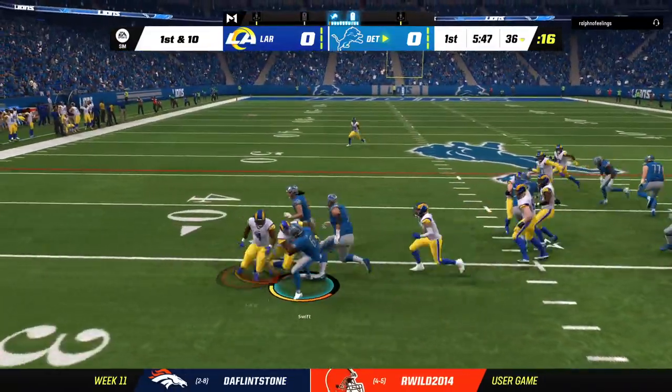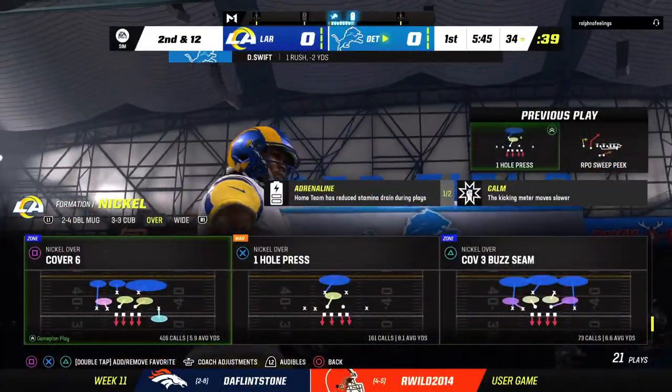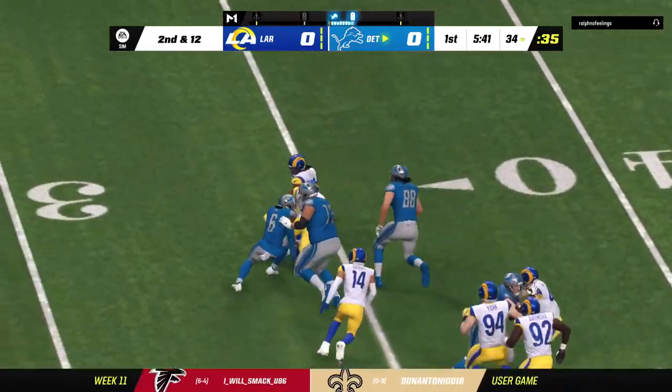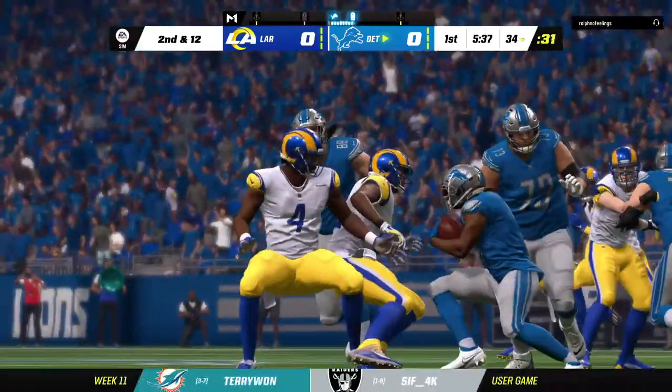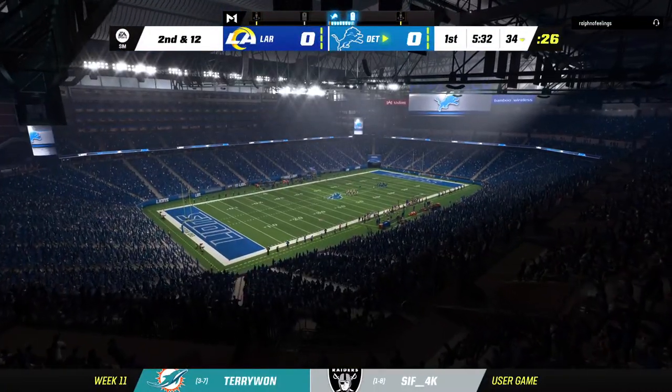On the ground, it's Swift to start the drive. And he is met quickly in the backfield. Down he goes, folded like a lawn chair. 2 yards the loss, second and 12. Part of their struggles last week was getting these negative plays on first and second down. That's something they have to be wary of as this game continues.